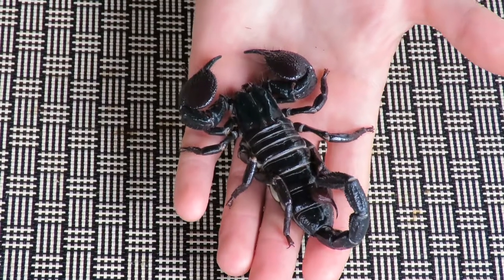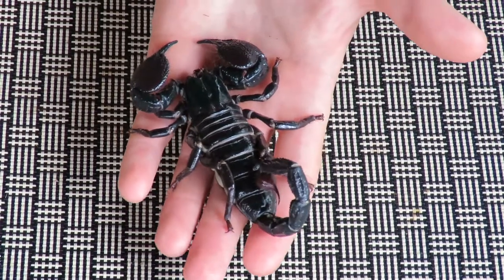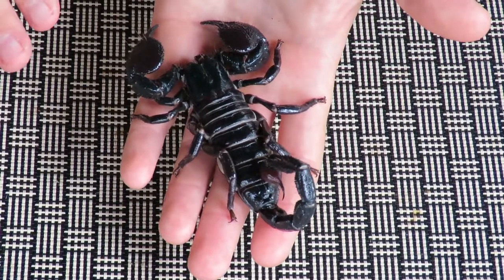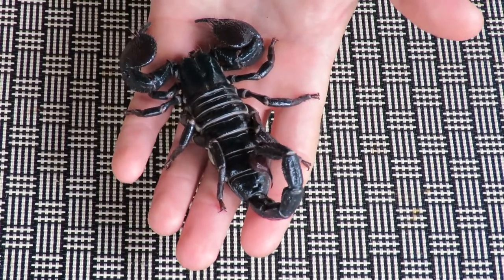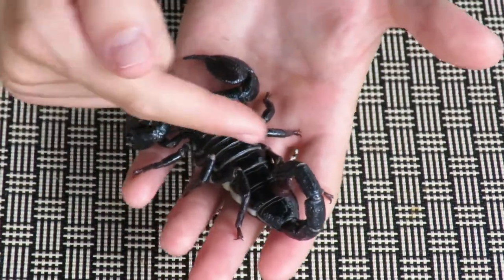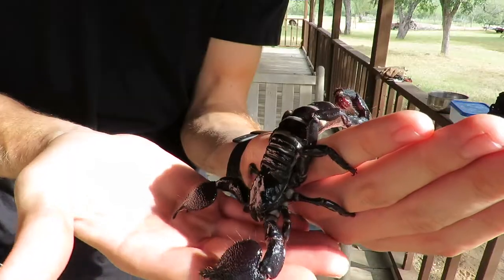So I'm not that worried holding this emperor scorpion right now, because it is a very large scorpion, and the general rule of thumb with scorpions is the smaller the scorpion, the more serious the sting. So a big one like this, if it stung me, it would definitely hurt, but I wouldn't necessarily need medical attention. But this emperor scorpion does still have the venom gland here at the top of its tail and the stinger. Stinger has not been removed. Don't pinch me.